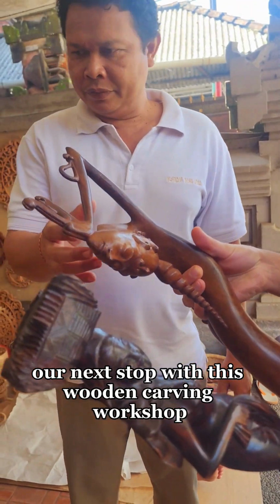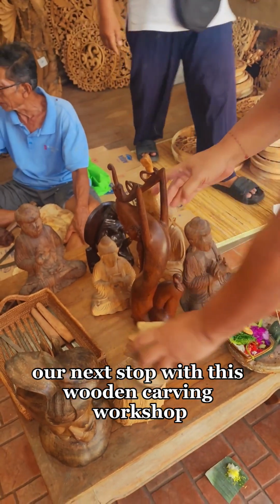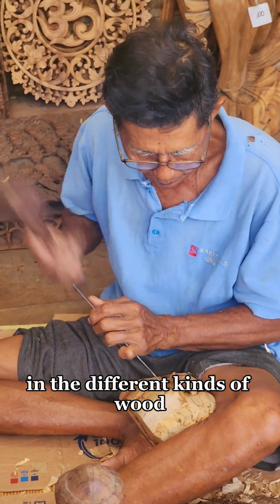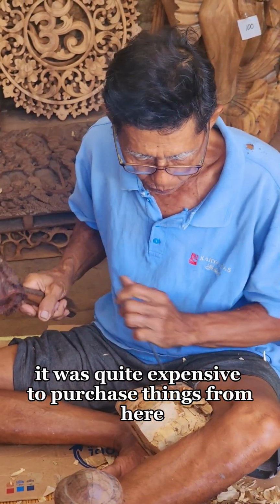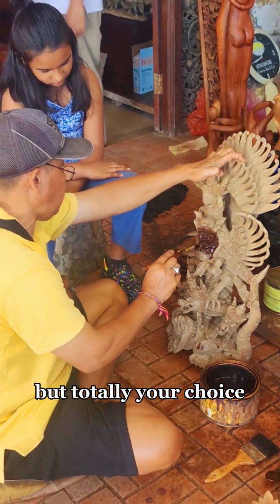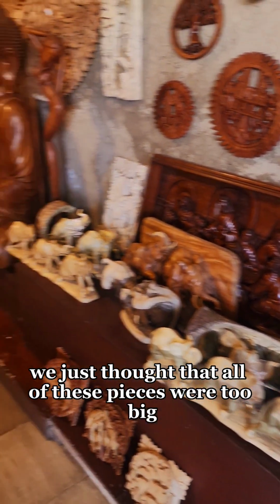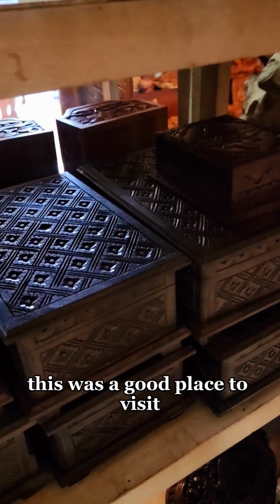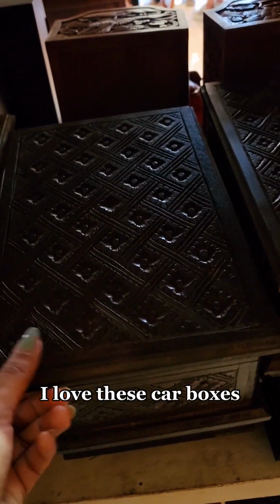Our next stop was this wooden carving workshop. This place was good. You could see the wood being carved and the different kinds of wood. It was quite expensive to purchase things from here, but totally your choice. We just thought that all of these pieces were too big and nothing we could take home with us, but overall this was a good place to visit and see if you're interested in. I love these carved boxes.